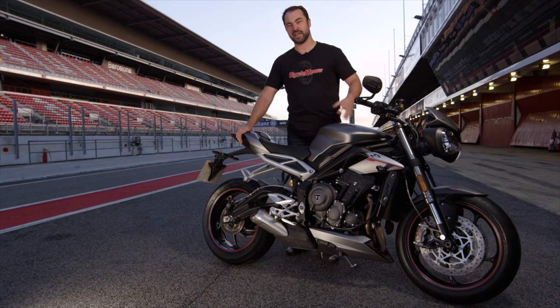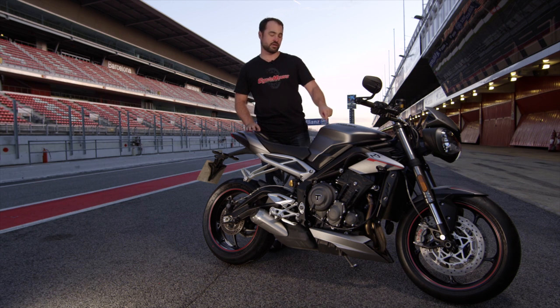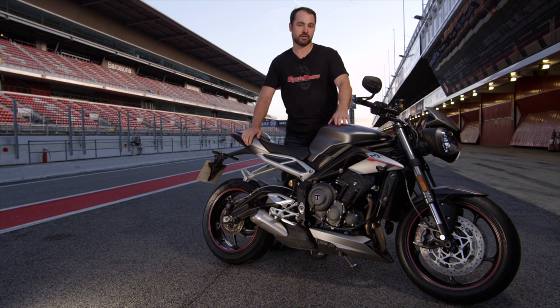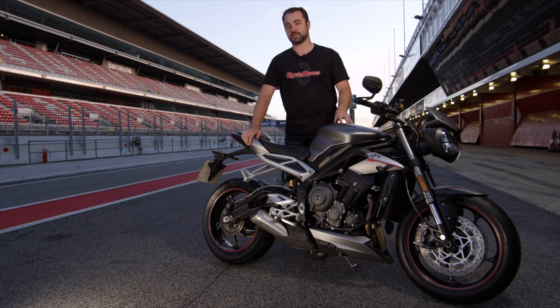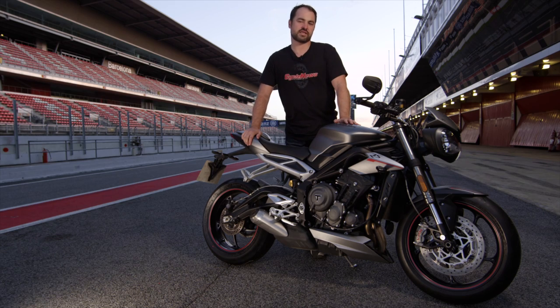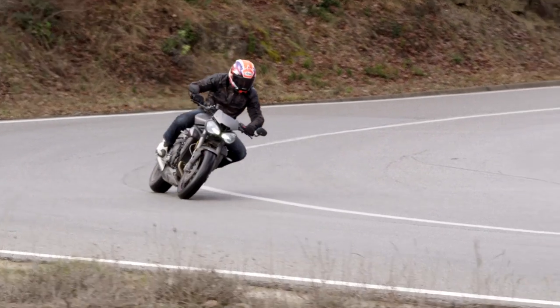The build quality is lovely, the paint job is really, really nice, the engine is superb. It gets a quick shifter as well, standard on this one, and some of the less expensive models of this don't come with one as standard, but you can put them on there as an accessory if you like. About 60 or so accessories as well are available for this bike. But yeah, I'm thoroughly wrapped in this bike. I've had a blast on this thing today.